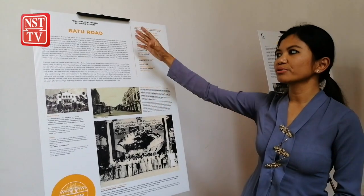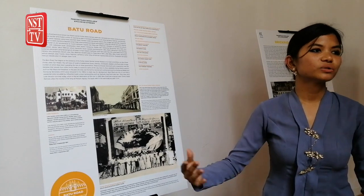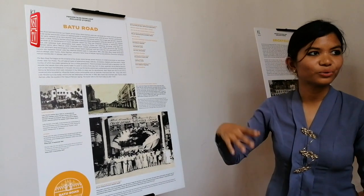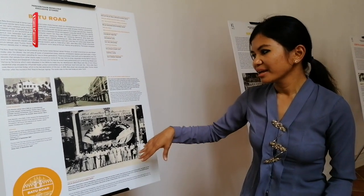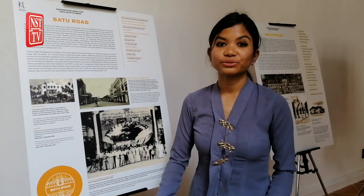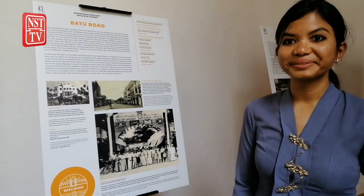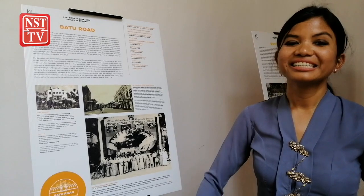So Batu Road story is about traditional wholesalers that experience all old buildings. And every panel there's an anecdote to make it more friendly. Otherwise it's so dry. Something that's more relatable.